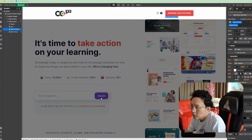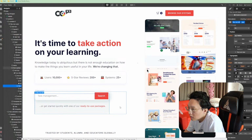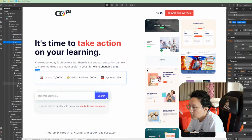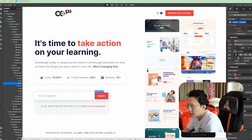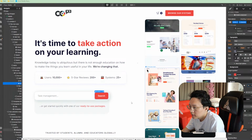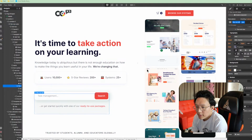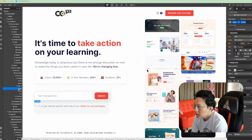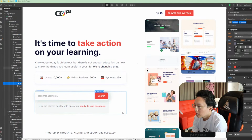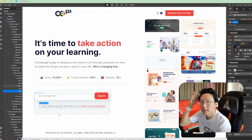This rounded is 4 pixels. Okay, let's make it 10 pixels instead. Does that round everything off? 15 pixels. Okay, 15 looks good. And the rest of this can match with that. So the corner of this. Okay, that's quite nice. I like it.